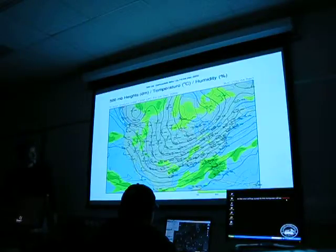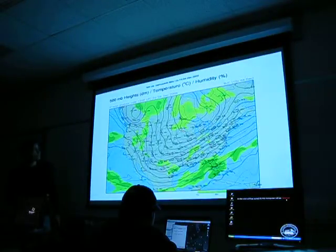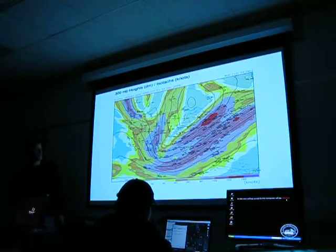At 500, you can actually see where the trough is digging down, and this is where we're going to watch for the strong shortwave and vortex to propagate eastward into our area, something like that. Still the southwesterly flow.